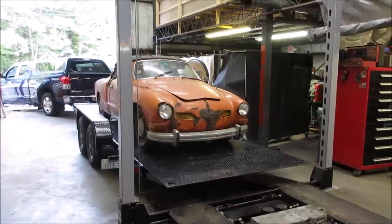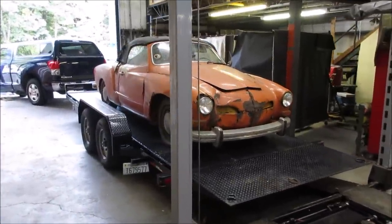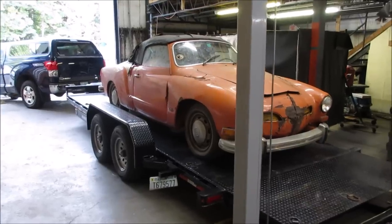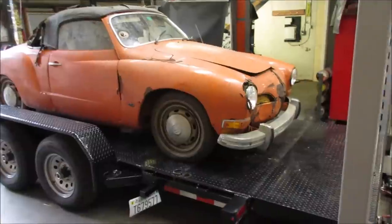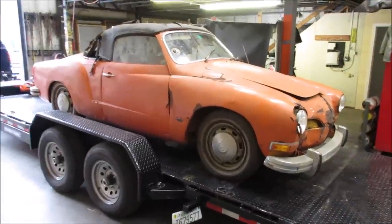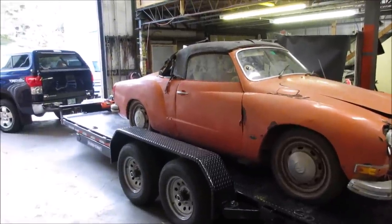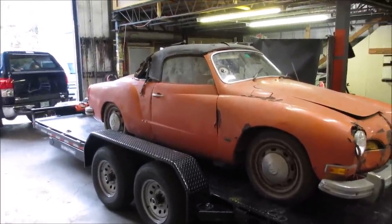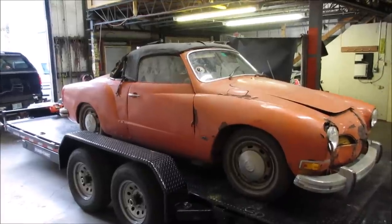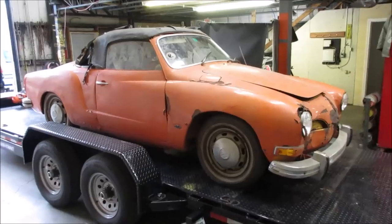Hey guys, how's it going? We're going to continue on this 1973-ish Karmann Ghia that Jason and I dragged out of a barn about 2 weeks ago. It is in very sad shape, as you could tell, but again, the price is right. We're going to try to do an assessment on what we have, possibly do a will it run. The engine is locked up, so that may be totally toast. I don't know. Raccoons have had their way with it over the last 32 years.